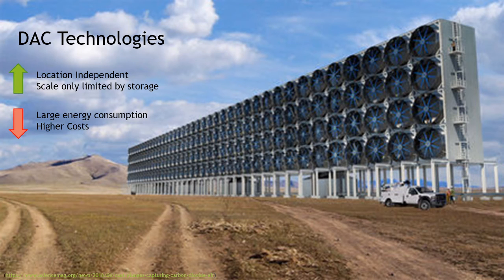DAC technology uses chemical sorbents to bind to CO2 and remove it from the atmosphere. These plants produce high purity streams of CO2 which can be either utilized, such as creating synthetic fuels, or it can be permanently stored underground in things such as salt aquifers or depleted oil reservoirs. The benefits include that its operation is independent of its location, meaning it has the same effect no matter where it is placed in the world. It is also scalable to capture large amounts of CO2, limited only by the storage capacity.